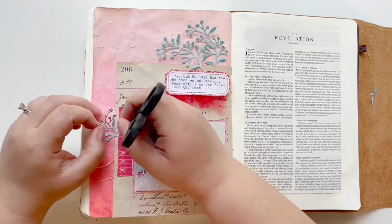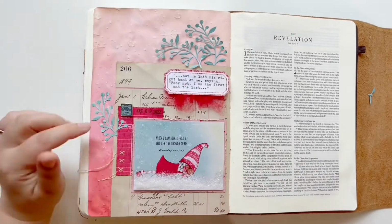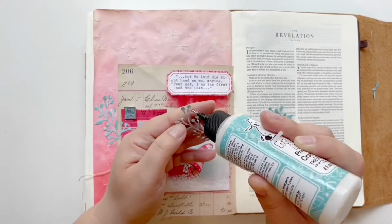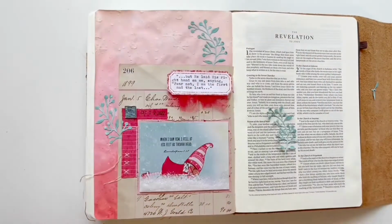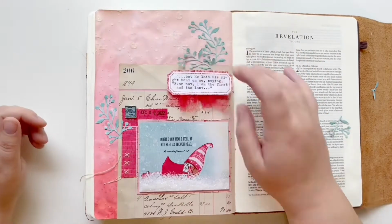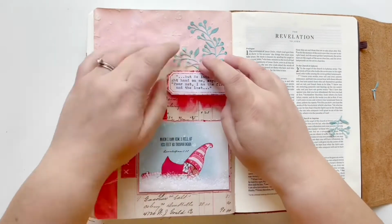Since everything is glued down and has been glued down overnight, I do have to use my scissors to prop up areas to tuck those pieces into, but as long as you do it gently and carefully, it usually doesn't ruin anything. So that's what I've done here. I'm just cutting them down and tucking them in different spots, and then this page will be done.